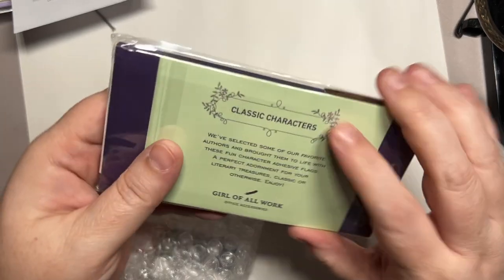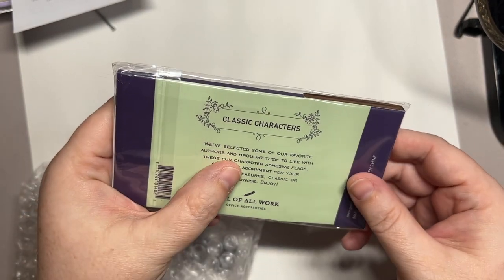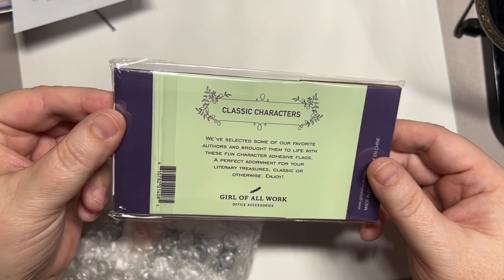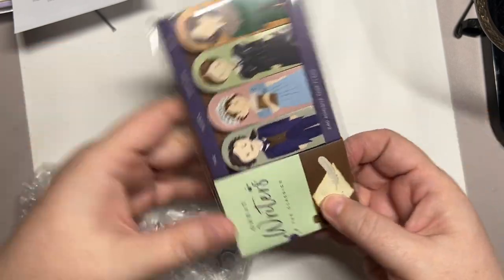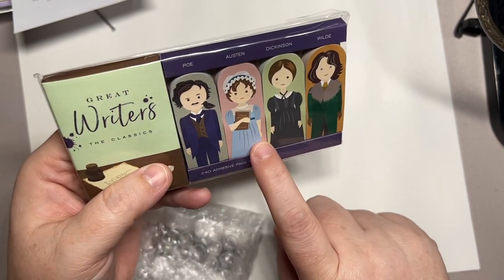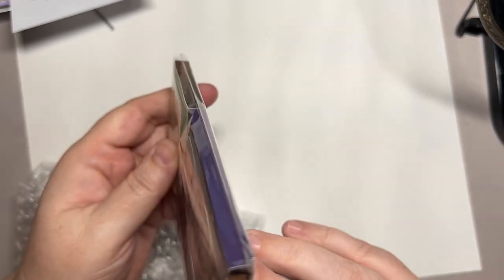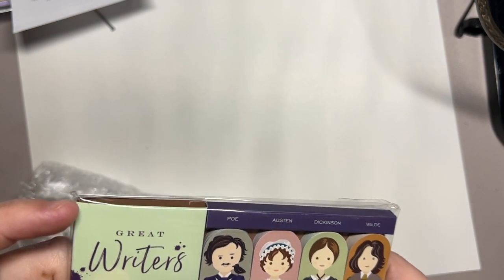And then we have, this is Girl of All Work accessories, classic characters. We selected some of our favorite authors and brought them to life with these fun character adhesive flags. A perfect adornment for your literary treasures, classic or otherwise. Oh cute! Poe. So Edgar Allan Poe, Jane Austen, Emily Dickinson, and Oscar Wilde. These are so cute.